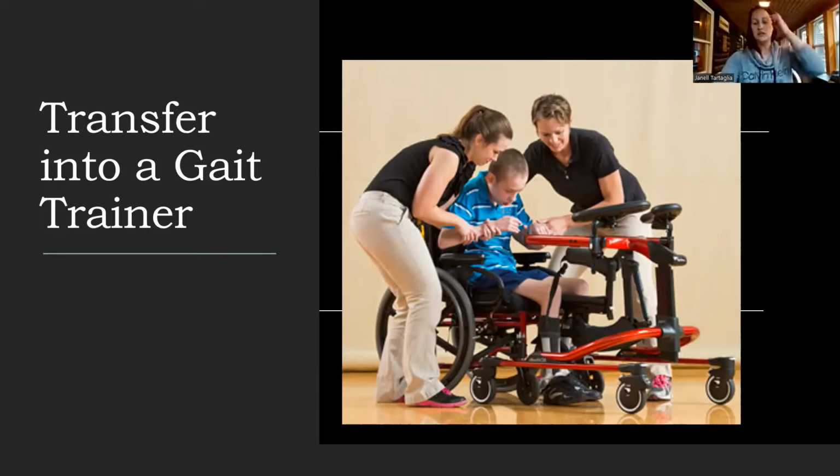So again, pulling that gait trainer up, circling it right around the wheelchair as close as possible, or if you're transferring them from a bed, right there, having all of the straps and equipment set up ready to go. So once they're in it, you can just buckle in, which is important with gait trainers as well.